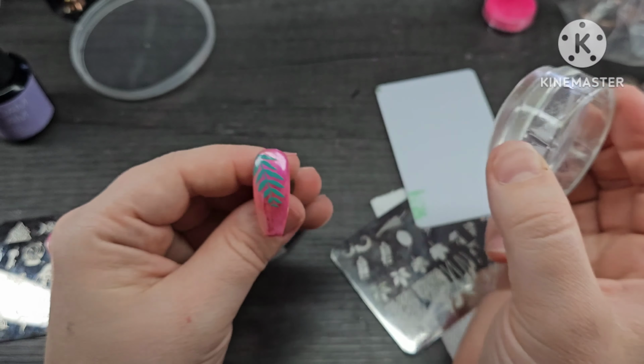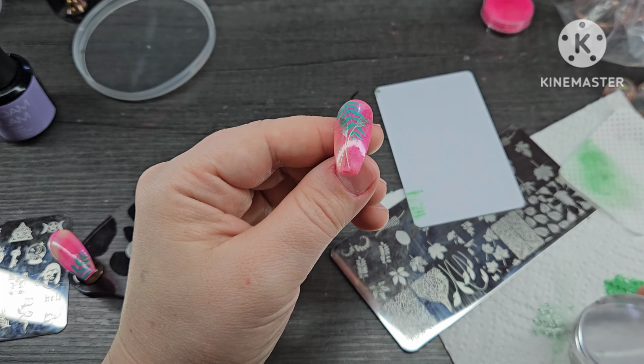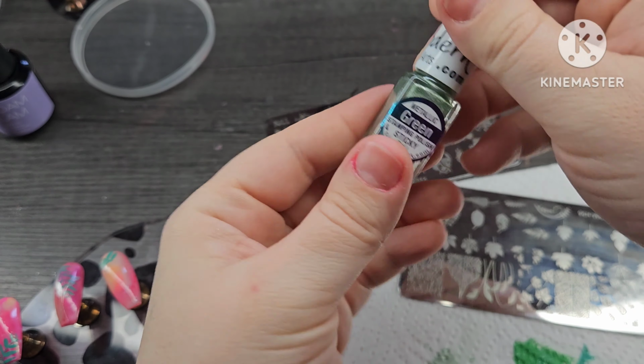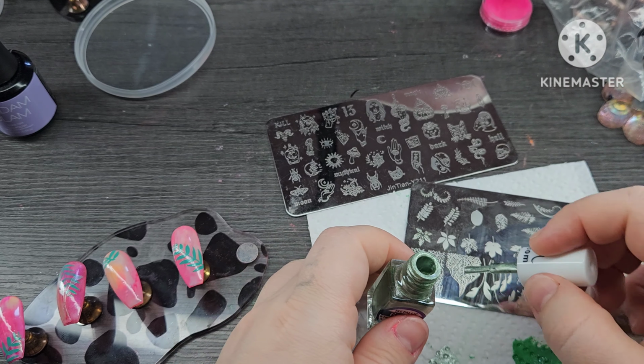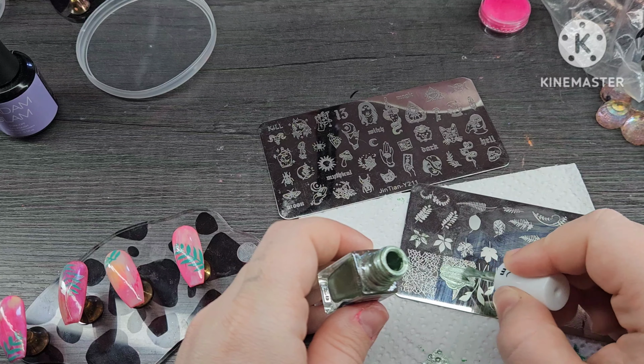But yeah, so this is me just stamping on some contrast. I did want to add a couple more leaves. It did give it like a nice little shimmery effect. So the next couple stamps I do are going to be with that shade of polish.